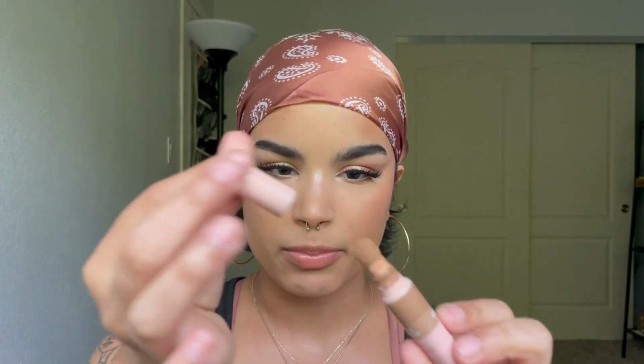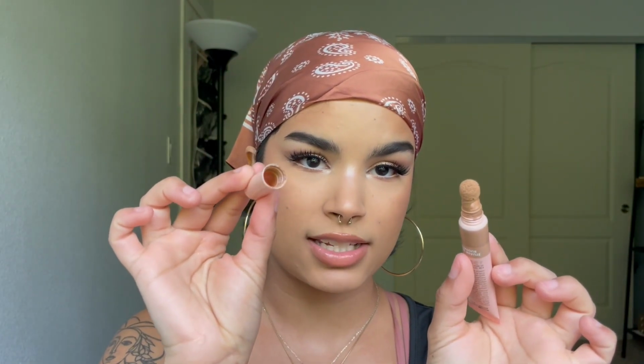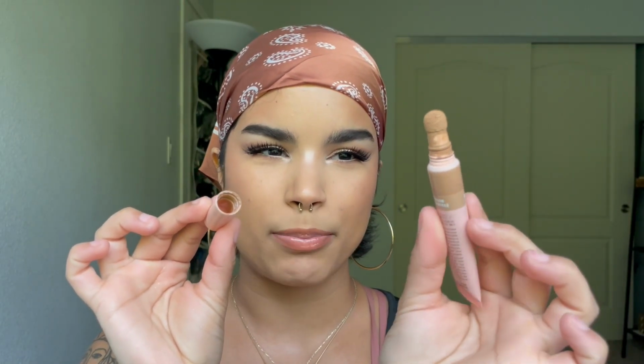The packaging is not the best. It's a little bit messy, so product does get all over the applicator and into the cap. Honestly, I can just look past that because the product itself is phenomenal. And watch how quickly this blends out in actually seconds.